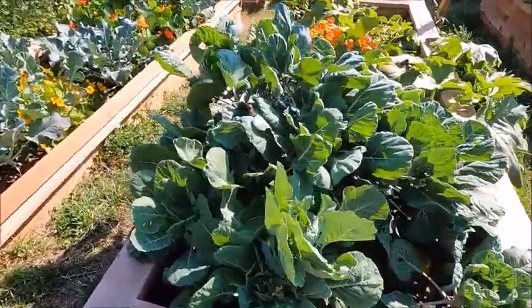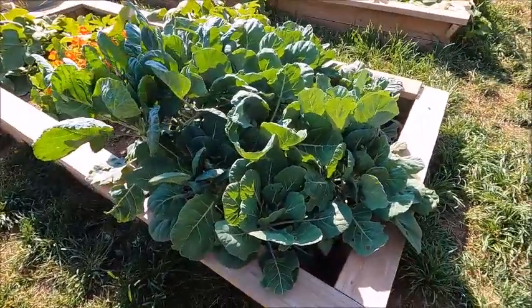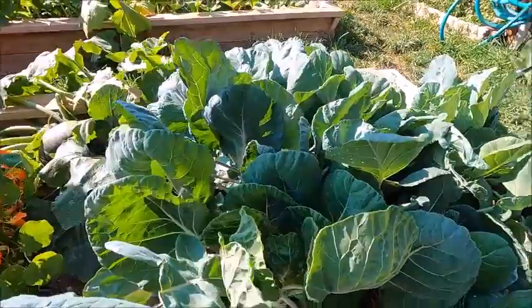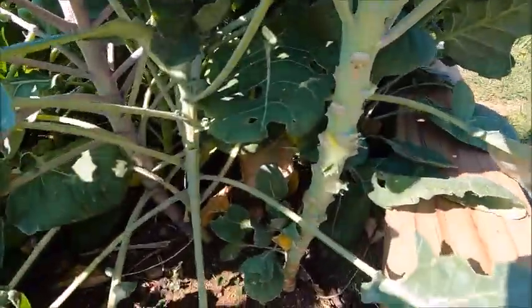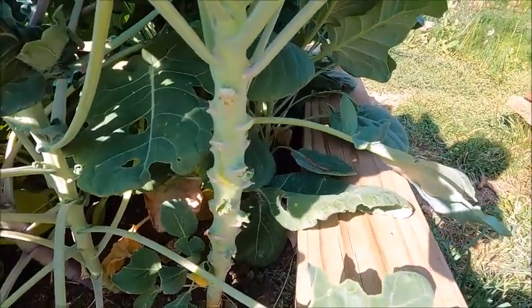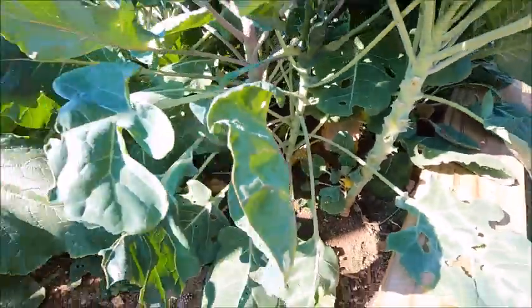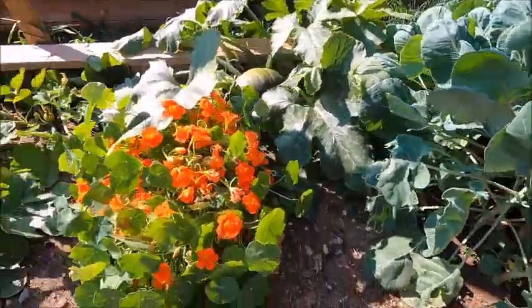Right here is our Brussels sprouts. I think this is the last year we're going to try Brussels sprouts. I mean, we are not really getting anywhere with them. I don't know what I'm doing wrong. But as you can see, there's the stem, and you can see just some tiny little things coming on, but they're not going to make Brussels sprouts by the end of the season.